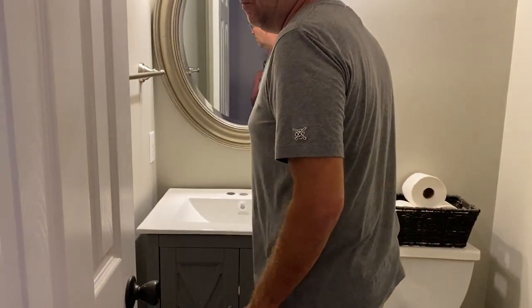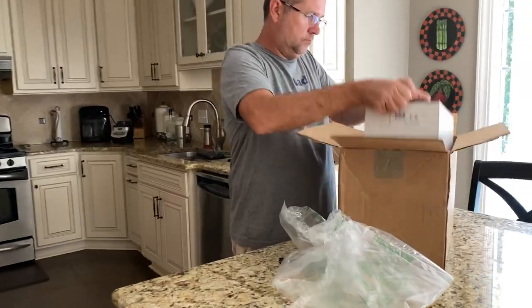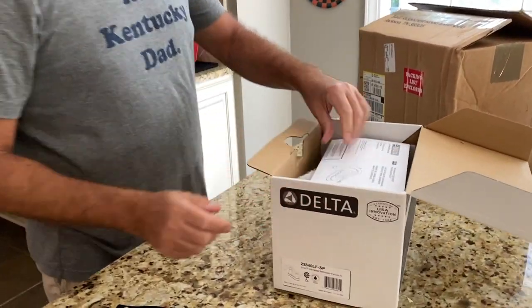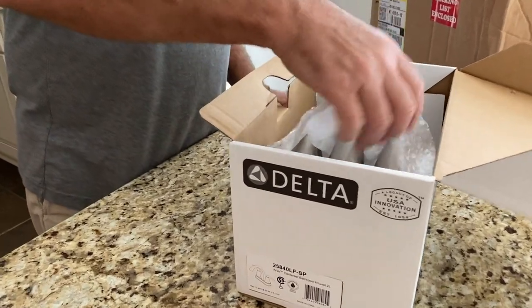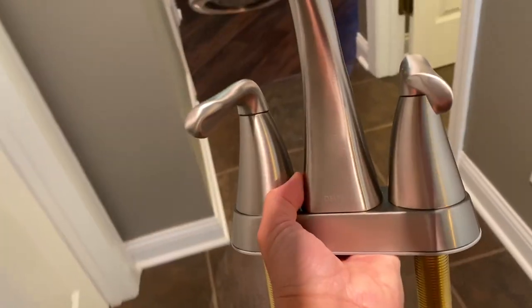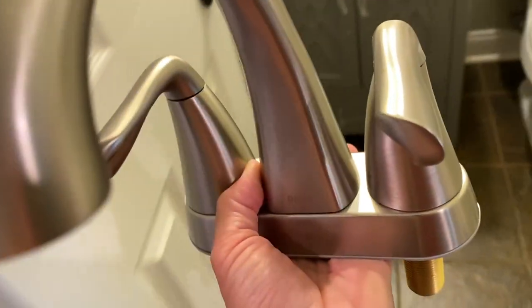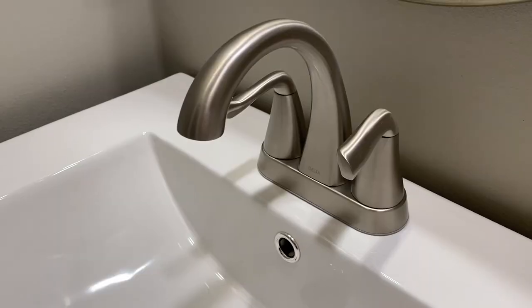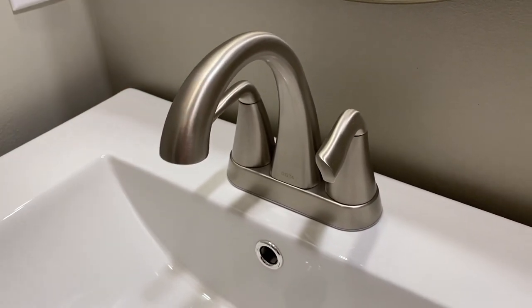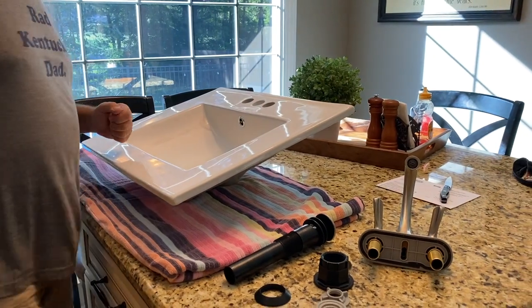Hey, turn around. Let's see your shirt. Ooh, that looks good.